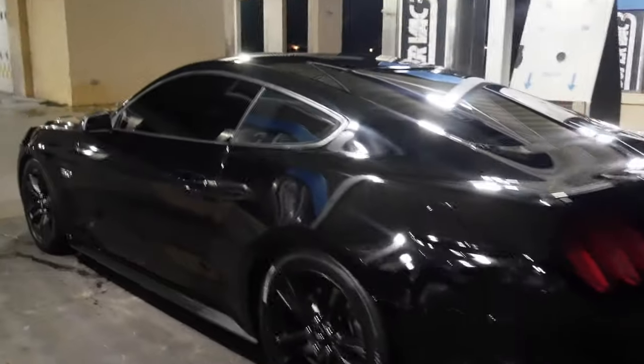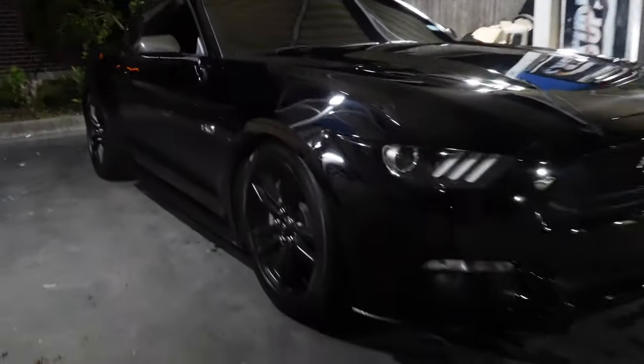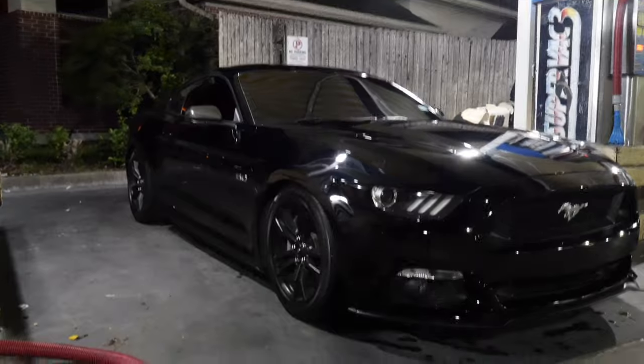Got that Shark Tint, 5% tint with the 20% on the windshield. Looking hella good. If y'all need any tint work done, make sure you hit up my boys over at Shark Tint. They'll get you taken care of. But yeah, Reaper sitting nice and sturdy. Big stepper. I can't wait to get into this build, y'all. Y'all don't understand.